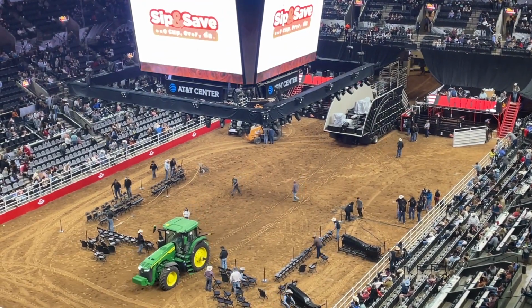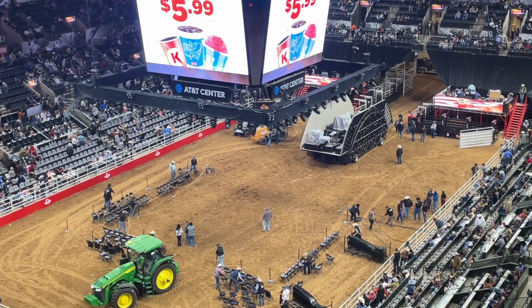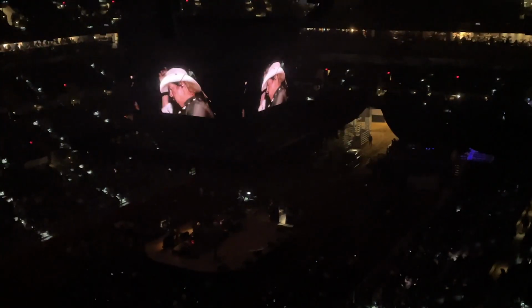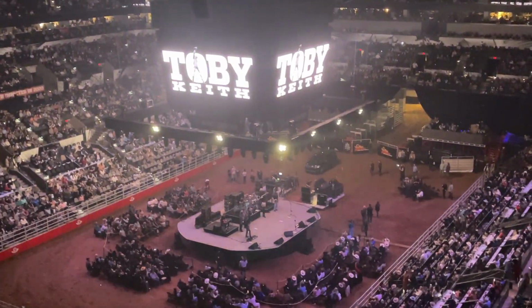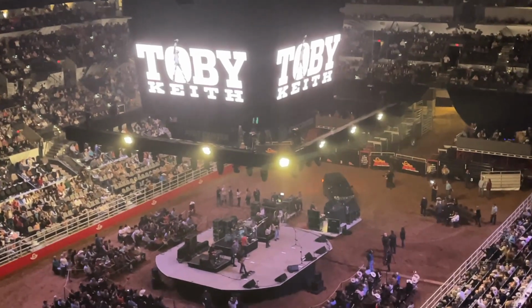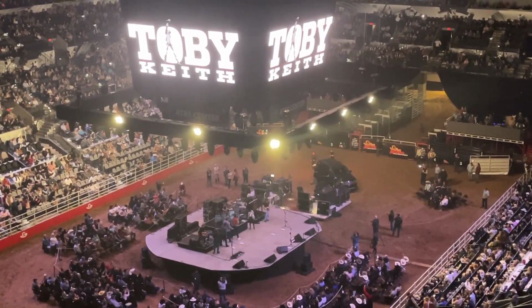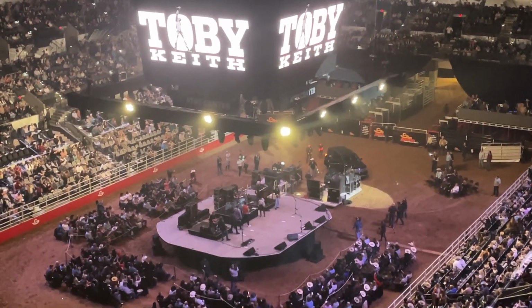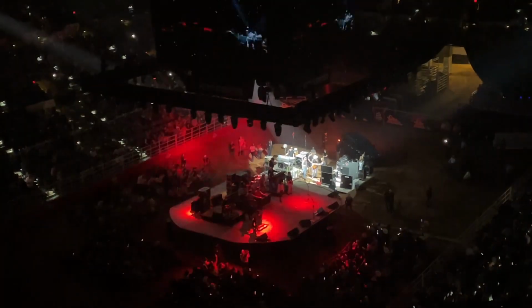Took about a half hour. They rolled the stage out to the middle of the arena, set up chairs, and Toby Keith came out and played an hour-long concert. And yes, you're seeing it right. He arrived by a Ford SUV. I was expecting a pickup truck, but this SUV drove out and they started going.